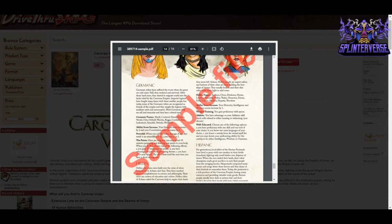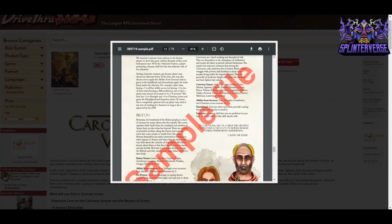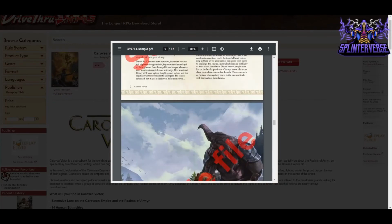When you do this, choose one of the following effects. You gain 10 temporary hit points, you have advantage on your strength saving throws, or you have +5 to your speed. The effect lasts until the next time you have a short or long rest. So some different abilities based on your sub-race, I guess.